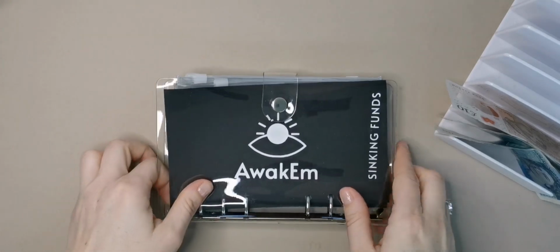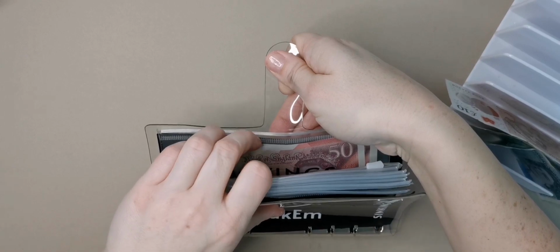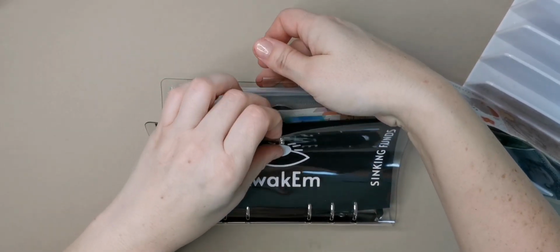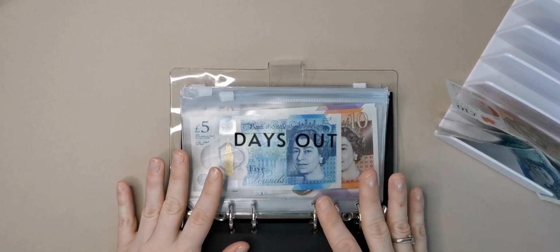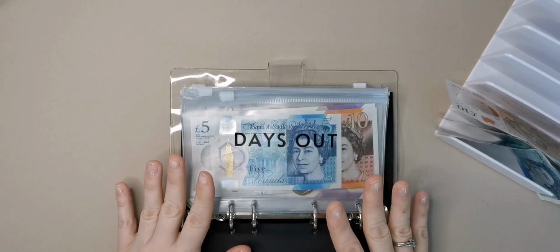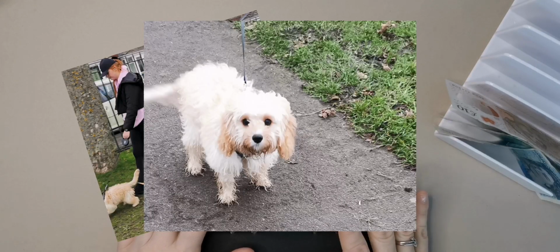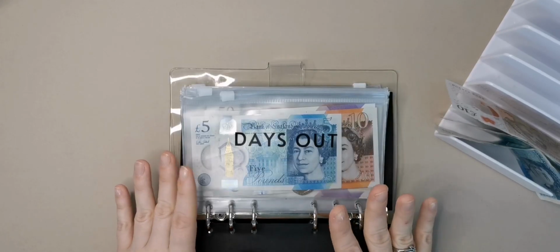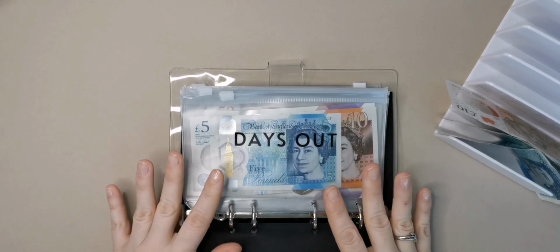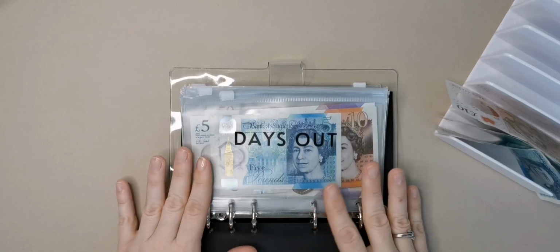On to sinking funds now. Days out. Of the £50 remaining in here last week, I have just over £37 left. I went on a day out to the park with the kids and our puppy Benny, and I used nearly £13 for sandwiches and, yes, again, more hot drinks. In my defence though, it was really cold and they warmed us up nicely. We were there for a few hours making the most of the cold but sunny weather, and it was a really nice day out.